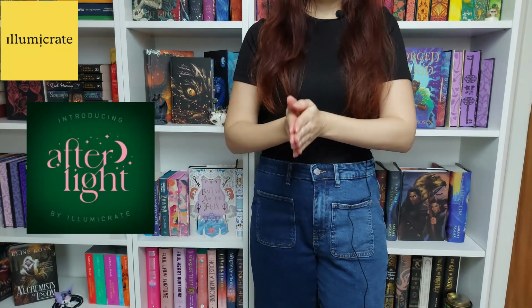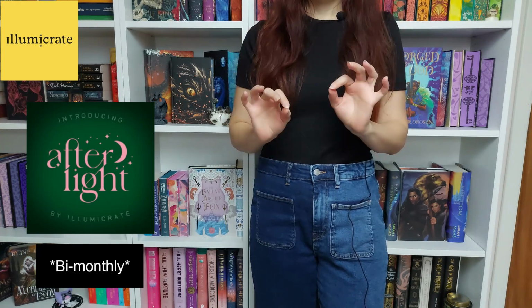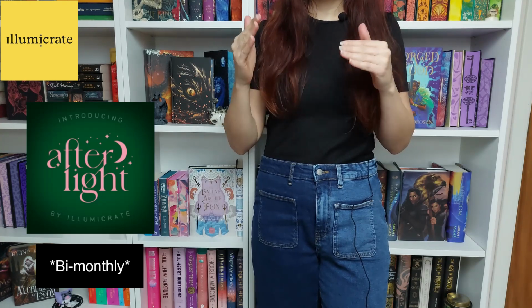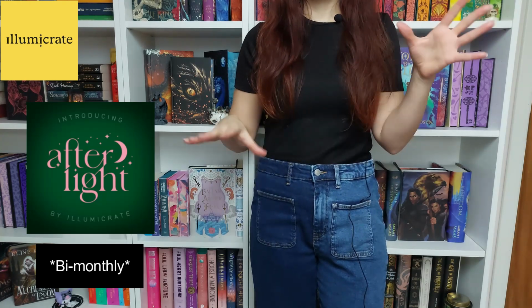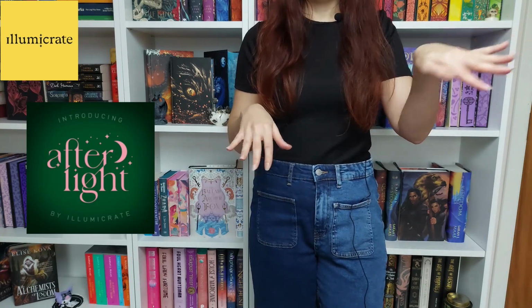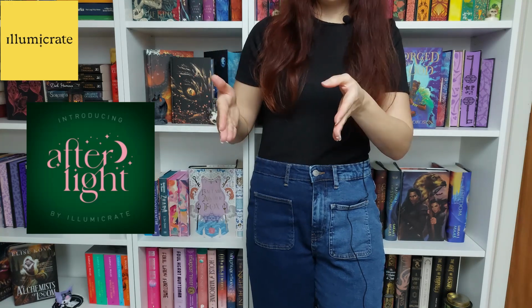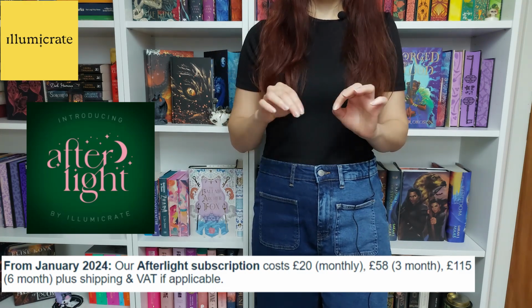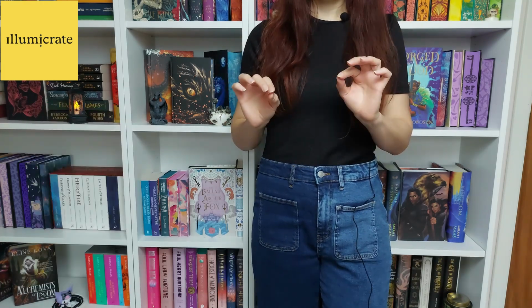The Afterlight box is an adult romance box, and it's a bi-monthly subscription. So every 2 months you get a box, and from next year, January 2024, Afterlight would be a monthly book-only box, because until now they made the box with the book and the goodies, but they are going to take away the goodies. So it will be only the book, and of course you will pay less, and I will put the prices here. And the renewals are on or around the 1st of each month too, like Illumicrate.